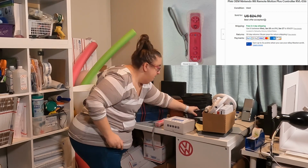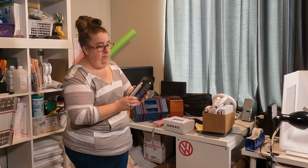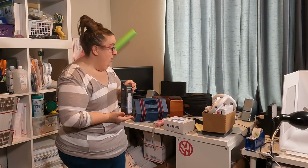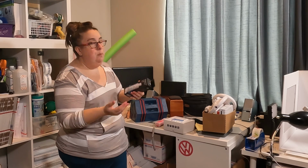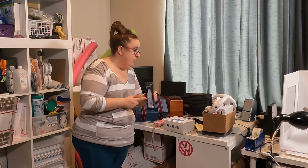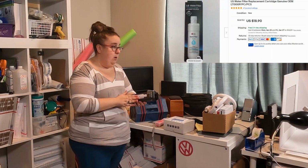And filters. I love filters. Filters sell so well for me. And I pick these up, usually $1 or $2 at my local thrift store. And they sell very consistently. They don't take up a lot of space. They're super easy to ship. They're super easy to list and take pictures. I love filters. So this particular filter sold for $20. And like I said, I'm in $1 or $2. So definitely a no-brainer there.